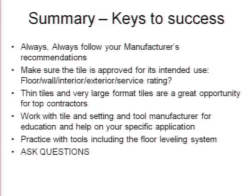Floors, walls, inside, outside, all those things can be questions that you'll have. Talk to your manufacturer, get their recommendation, work with your mortar supplier. They've got their recommendations. In fact, on the back table, there's a set of recommendations from some people that we know and love in the room that would give you a good example of it. So please make sure you pick up one of those on your way out.